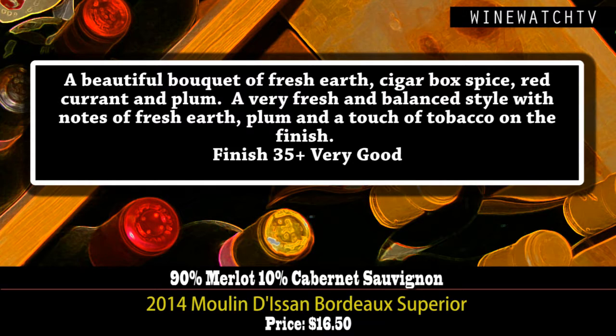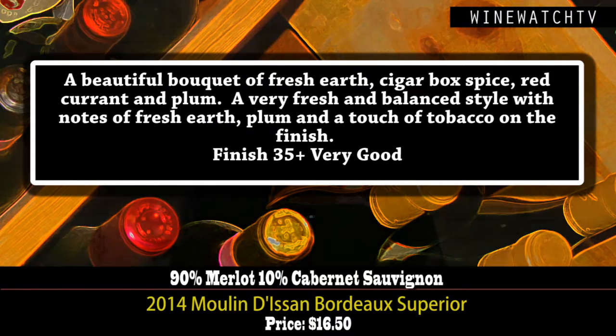This 2014, already showing nicely, but it's $16.50. Are you kidding me? I don't know if that's going to be the price when it comes in, but maybe $1 more. But still, at $17.50, an incredible value.